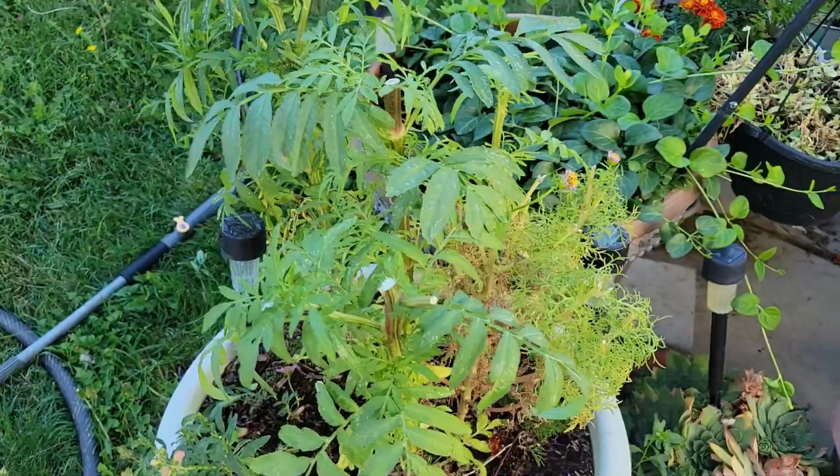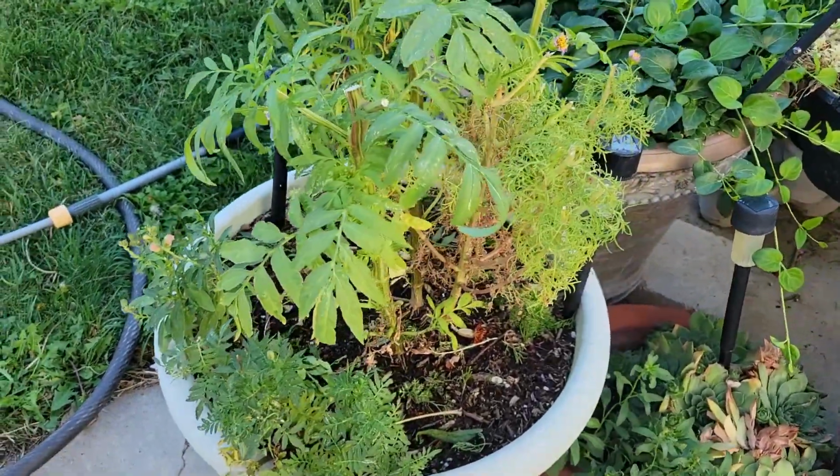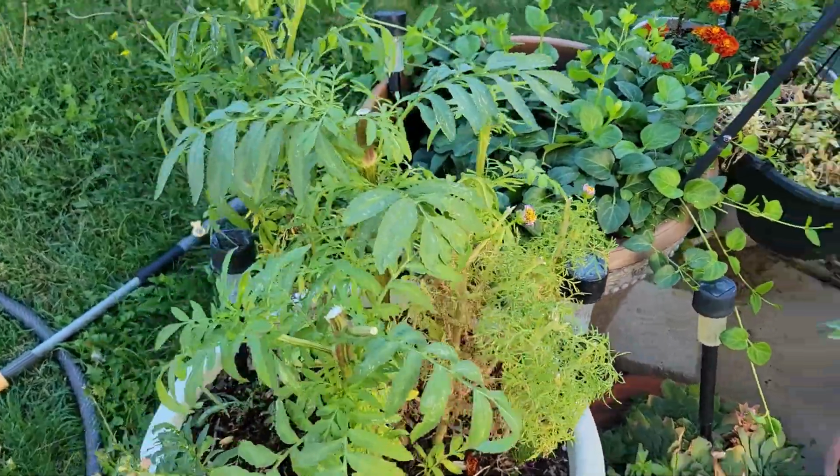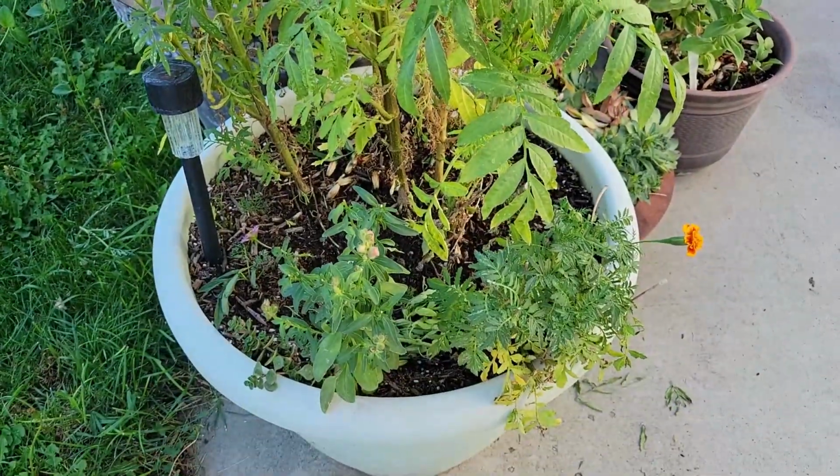This morning, they look much happier, though rather barren and stark. Definitely much improved from their sad, droopy, dehydrated state of last night.